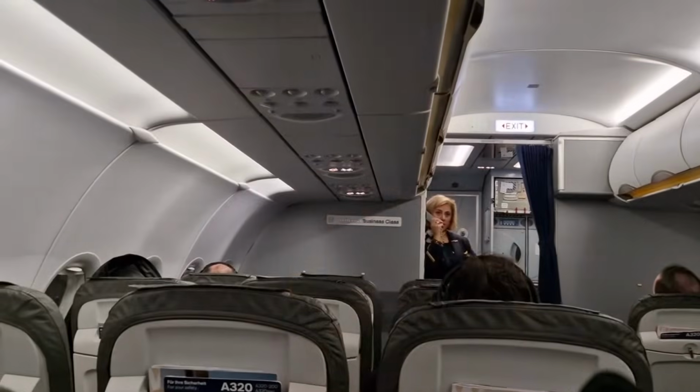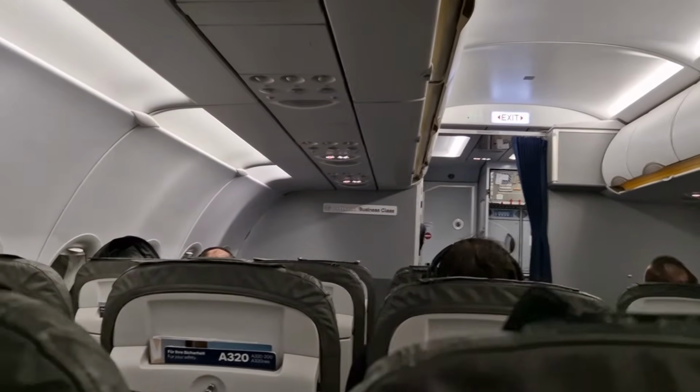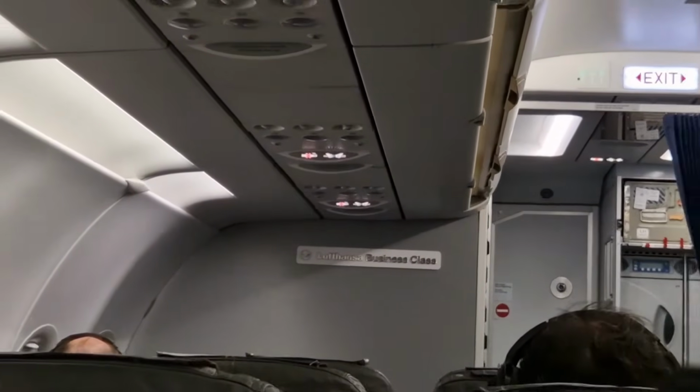We will be dimming the cabin light for takeoff. Your personal reading light is located above your seat.